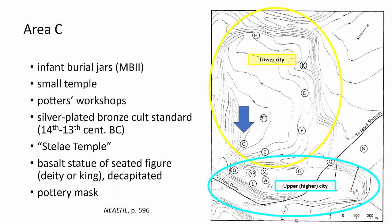Now we're ready to look at some of the architecture and artifacts that have been recovered from Hazor. First, in the lower city, direct your attention to Region C. Some of the things that were recovered here include infants that were buried in jars. These correspond to Middle Bronze II.